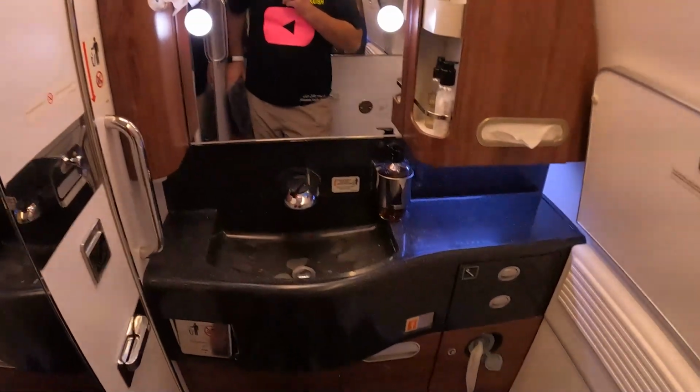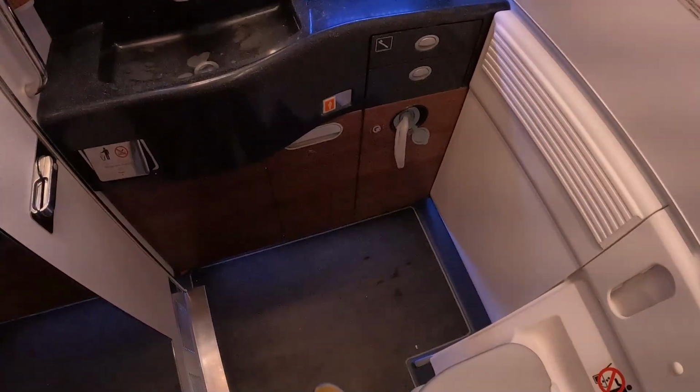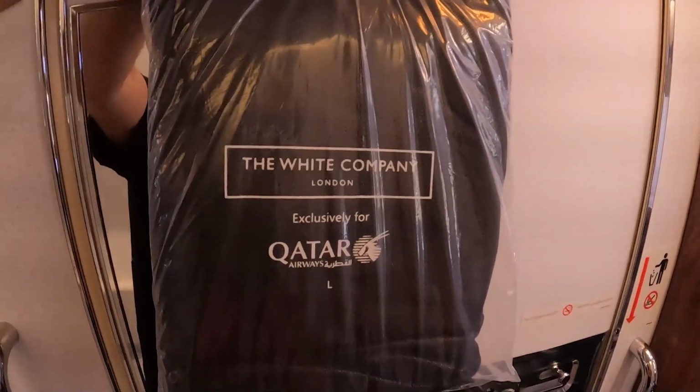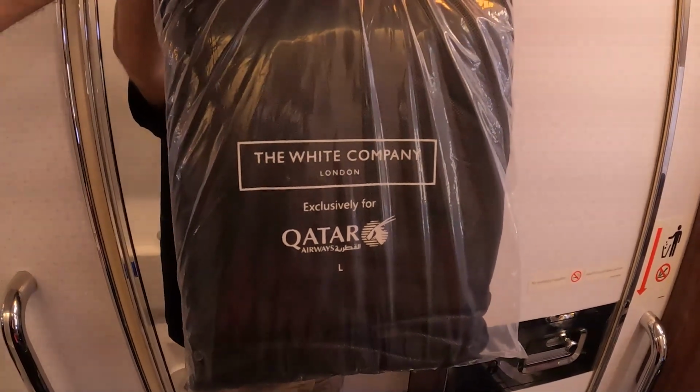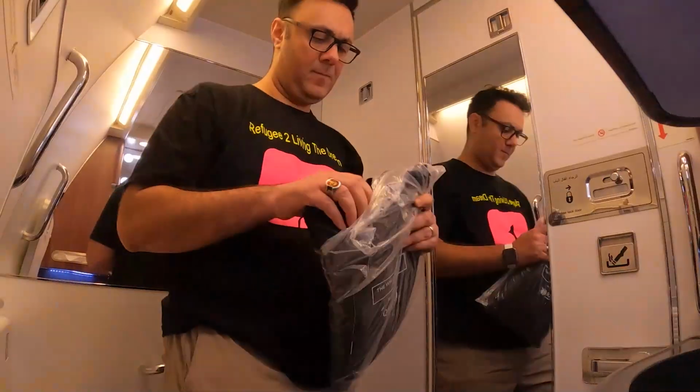All right, so there's 2 bathrooms in business class. It's actually pretty spacious. Definitely enough space to change. All right, so this is the PJ. This is the largest they have. Large, they don't have anything bigger. It looks different, so let's give it a open.